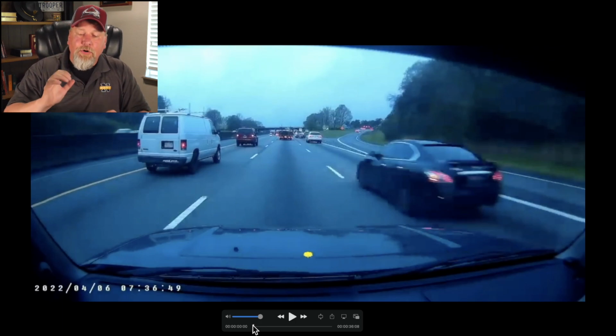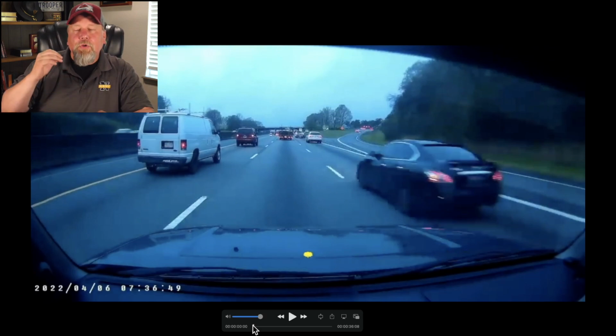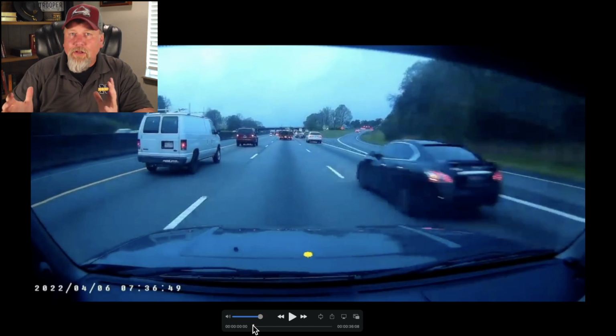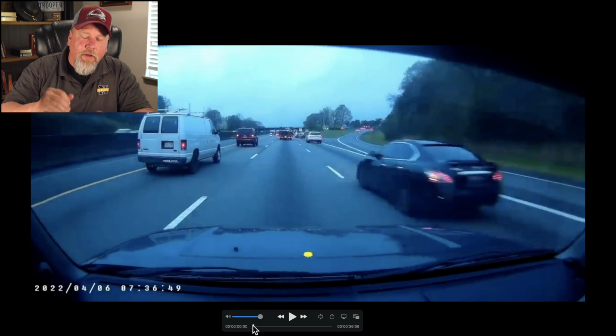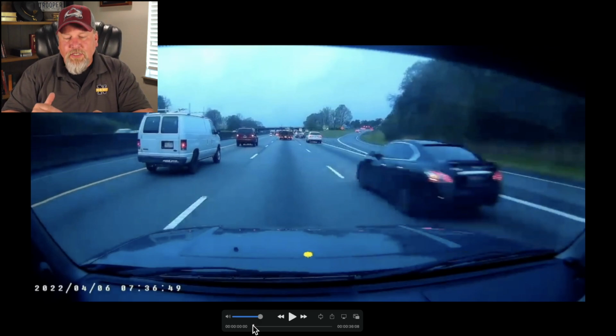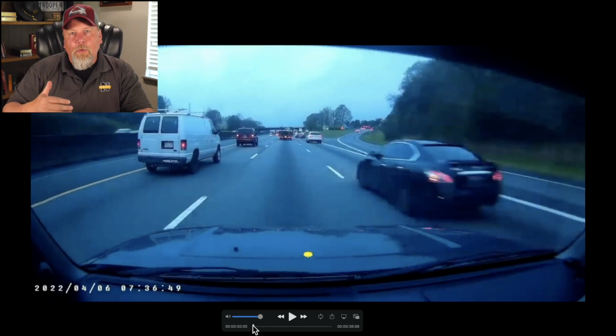Thankfully, the person with this dash cam looks like they have a pretty good following distance. I don't really have time to calculate it based on the line they're driving. Your typical following distance for a normal car is about 2 seconds. When the vehicle in front of you passes a stationary object such as a line in the highway, a telephone pole, a dotted line, whatever that could be, you count 1001, 1002, 1003 until you pass that stationary object.